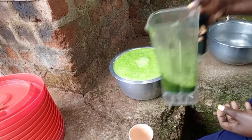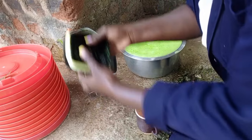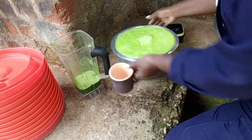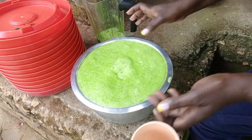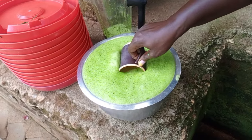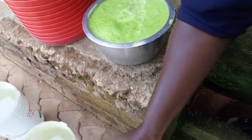Actually, the blender has really helped us a lot because it blends it to the finest. That is the beauty of using this blender. So if you have electricity where you are, you can even blend it like me. So I'm just going to put 1 cup in 10 liters of water.